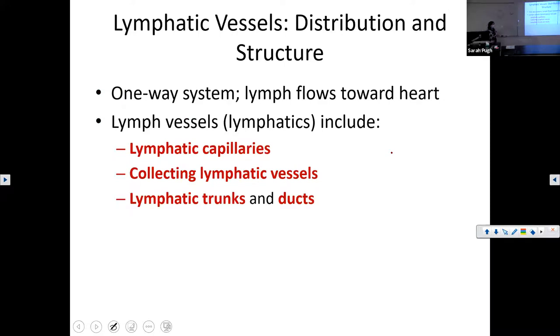Now, in terms of lymph and the flow of lymph, it is very different from blood circulation. Lymph flows in only one direction. It's flowing back towards the heart, okay? It is a one-way system. It is not sending anything away from the heart. It's all coming back towards the heart.